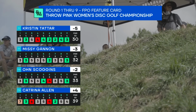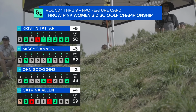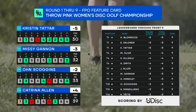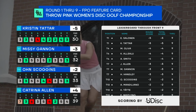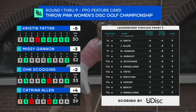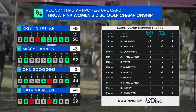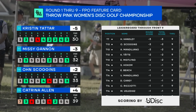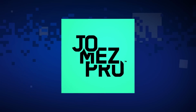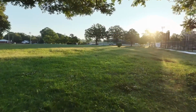Okay, sorry, we'll stop. Kristin Tattar wrapping up her back nine with 5 birdies. Unbelievable. Missy also bogey-free, almost as unbelievable. Henna Bloomers and Evelina Sullivan also 5 down, got a handful at 4 down. Missy Gannon 3 down and a tie for 7th. Own 2 down, tied for 10th. Katrina, mostly just that one large blemish on hole 1, otherwise even. Needs to find some birdies on the back though.